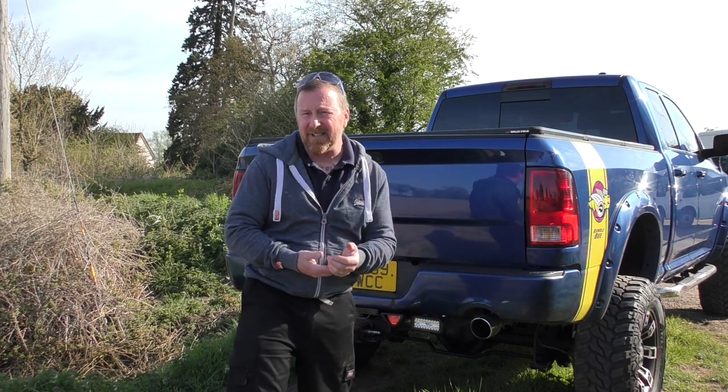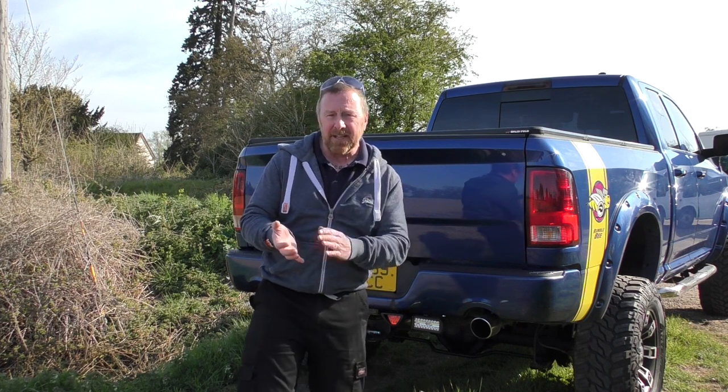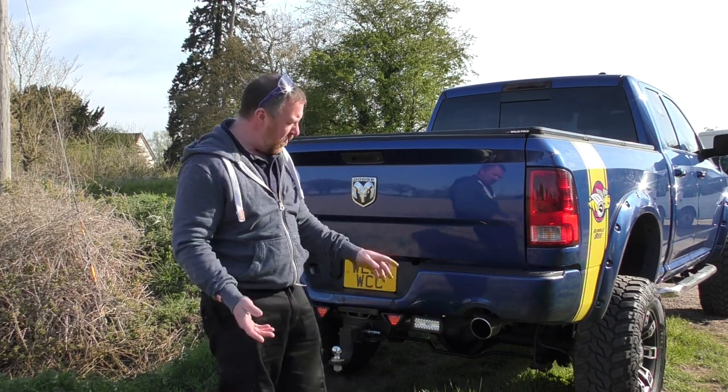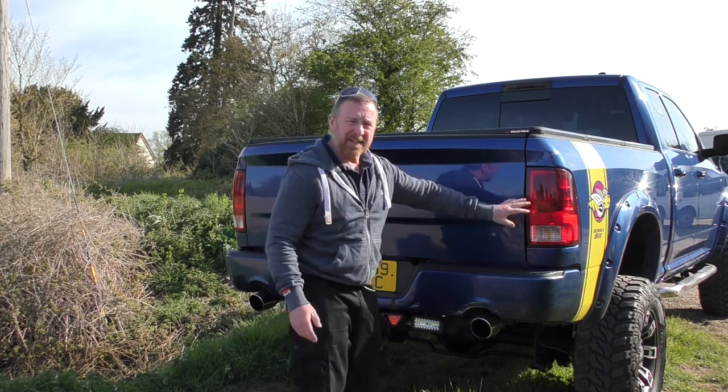I plugged in a test and it said open circuit. I've got to find out what's happened. The seller did do the gearbox. He reconditioned it, torque converter and everything else supposedly, but I've got no reverse, so I've got to wire them up. It did have tinted rear lights.